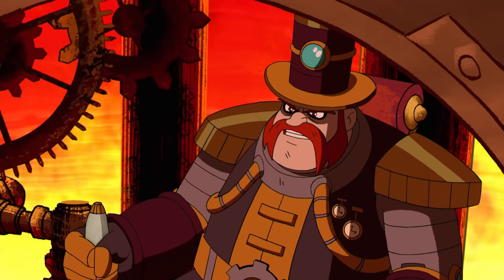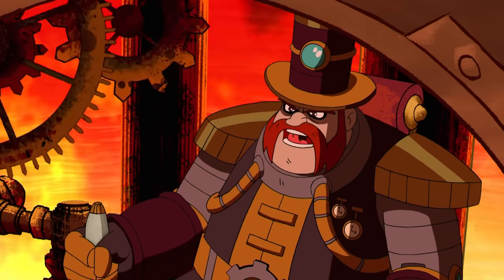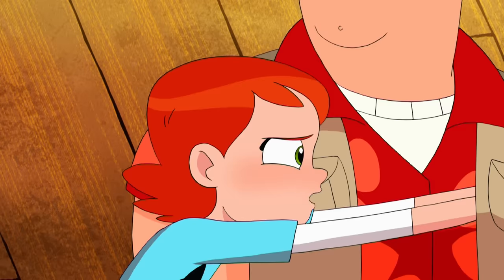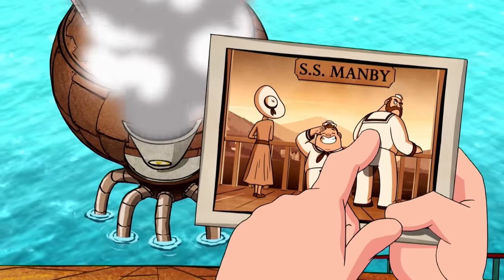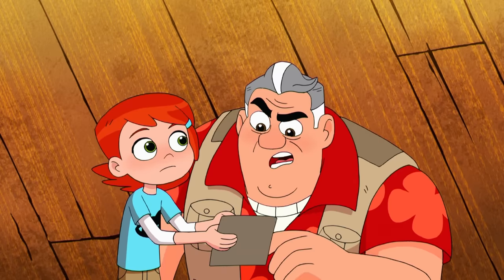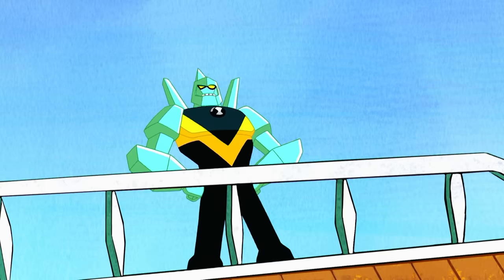The SS Manby has more class than this tawdry float ever will! Wait a minute! Whoa, Gwen, if you need a snack, just ask. No, Grandpa, the photo! Look, twinsies! Well, those aren't twinsies. Those are samesies. But that photo was taken more than 40 years ago. Whatever. Here I go.